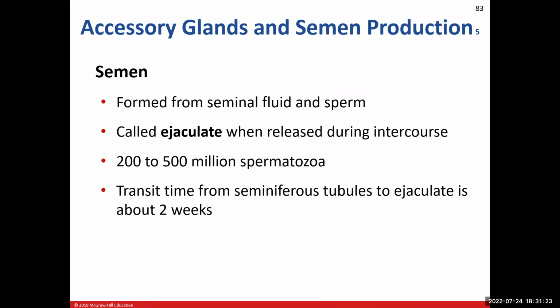When the male is getting ready to reproduce and release sperm from the body, it's not just going to be sperm. It is mixed with seminal fluid that comes from some of our accessory glands. Together, the seminal fluid and the sperm are what we refer to as semen. Once it is released during intercourse, we call that ejaculate. Pretty impressive numbers here: 200 to 500 million spermatozoa are released per ejaculation. You might think that's a lot. It is a lot.